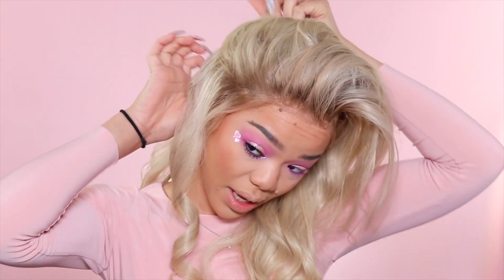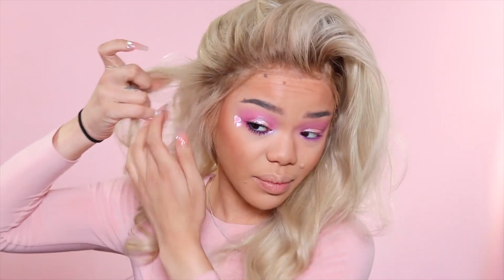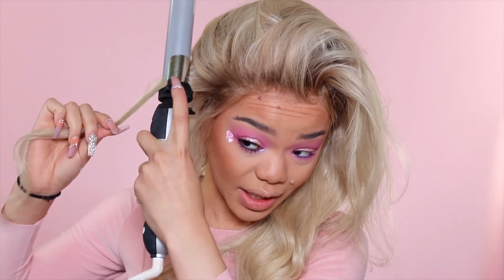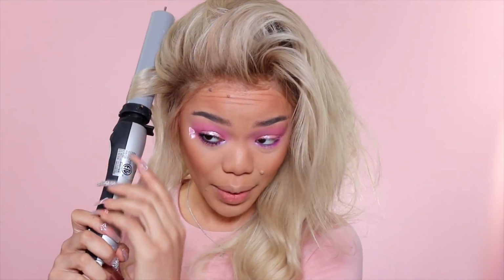When it comes to curling my hair, I prefer to do section by section. Depending on what the root piece looks like, I'll go over that curl again if I feel like it doesn't look uniform, like this piece. But that's usually how I do it, just section by section.